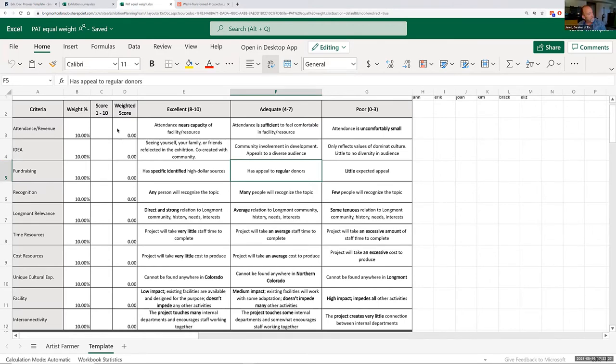What does PAT stand for? Program assessment tool. So it's 10 different criteria, and then it's a matrix. So we see what excellent looks like, what adequate looks like, what poor looks like. And then we do a score based on that.